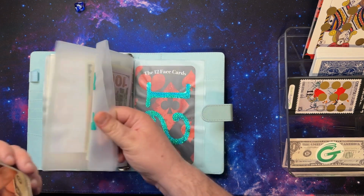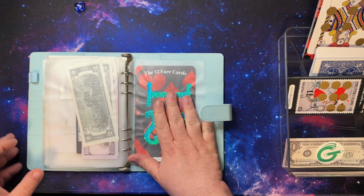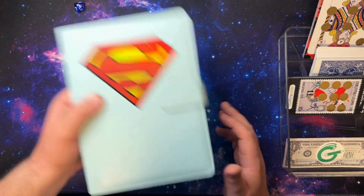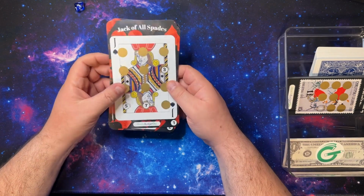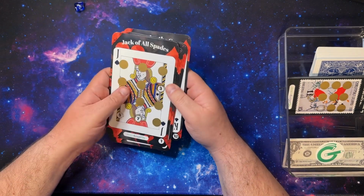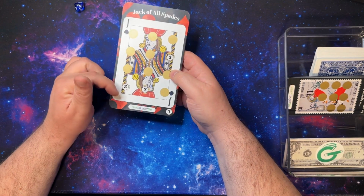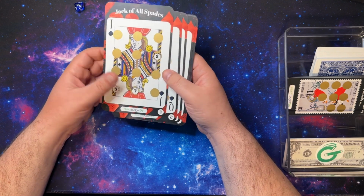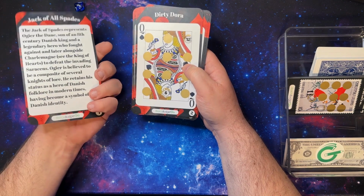So both of these come with dashboards. I just leave them in the binder if I haven't said that already. Okay, so the 12 face cards. This is a different scratch and save challenge. This one is A5 size. The other one was A6. And this one is all 12 face cards that are in a standard deck of playing cards. The front side is, of course, the face card, and each one has 12 scratchers with various amounts on it. And then on the back, it tells you a little bit about who is supposed to be represented by that card.